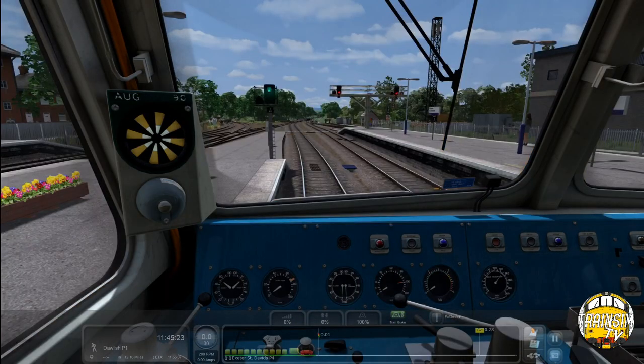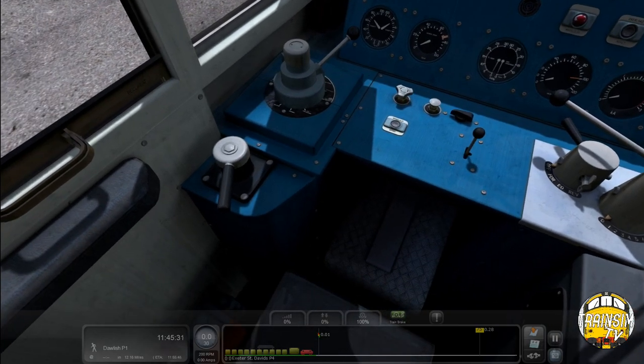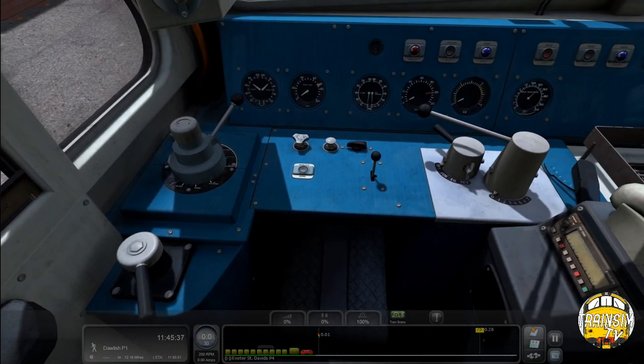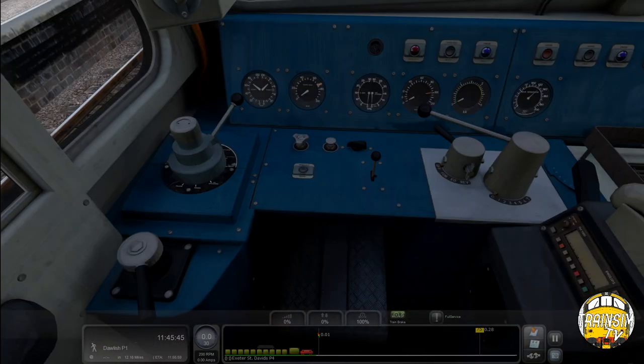Oh, we're in the peak there. There we are. So we got the reverser on there. Oh, many bad things are happening. Now I wonder if that's because I went into the peak cab.